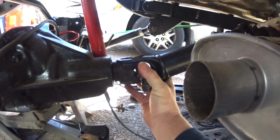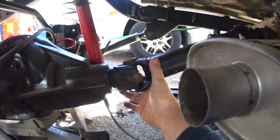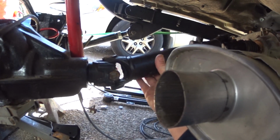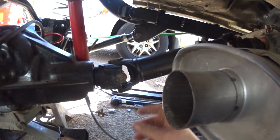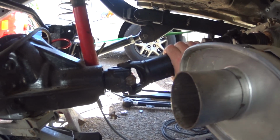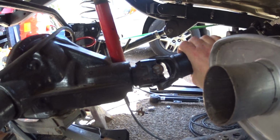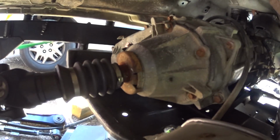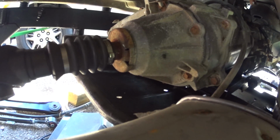Here, and I gotta find, there we go, I gotta find my straps that go over here. I actually bought some new ones. I have no idea where they're at, but that's looking better. That looks good. Where it lines up on the transmission is about right.